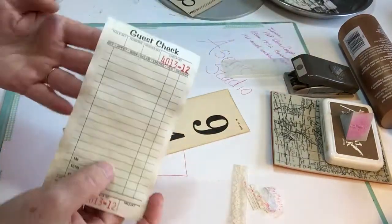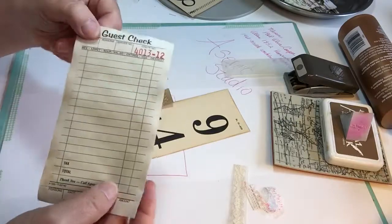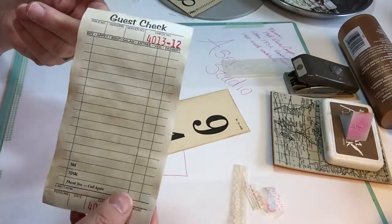I'm going to use a portion of a guest check. Once again, I've already tea dyed and coffee dyed a lot of my paper ephemera.